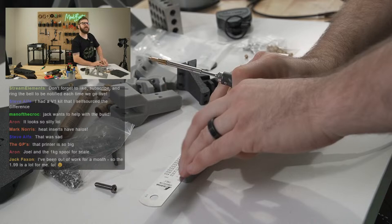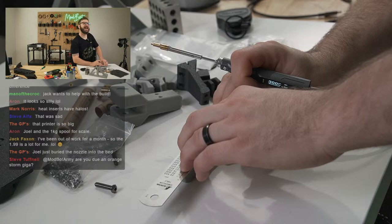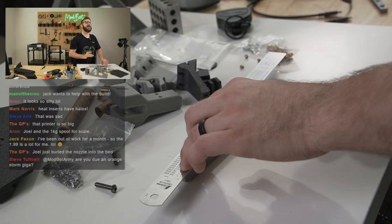He'd insert that payload. Jack wants to help with the build. Yeah, maybe. I had a V1 kit, self-sourced. There are many vendors selling kits, just not official. Okay.